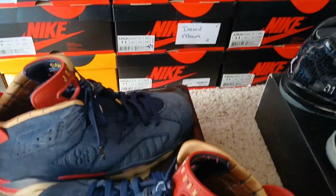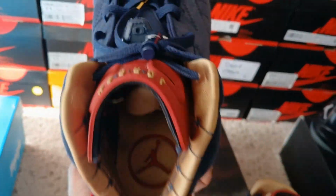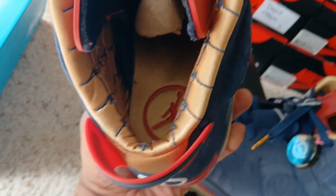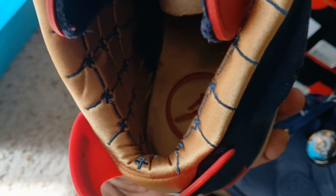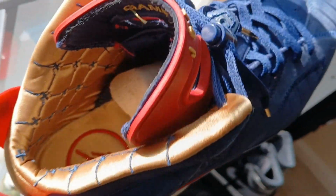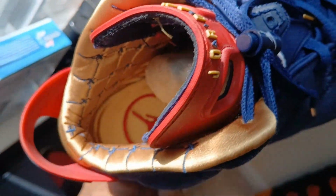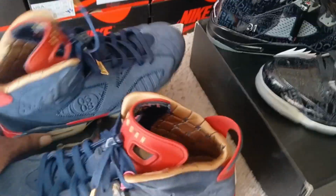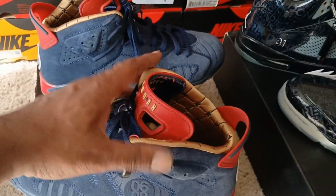Oh, I almost forgot the insole. That's not a regular insole. It's all satiny on the inside of here. Look at the stitching on the. Oh my God, bro. It's just an overall beautiful sneaker. There we go. Hit y'all with that gold, man. But yeah, overall, DB6s, one of my favorite Air Jordan 6s.